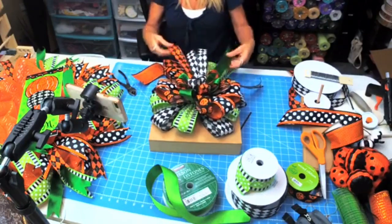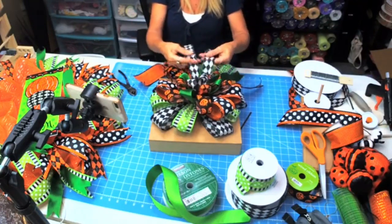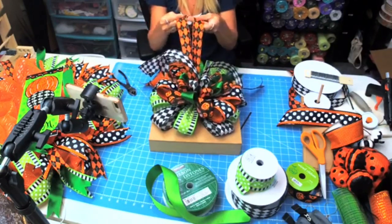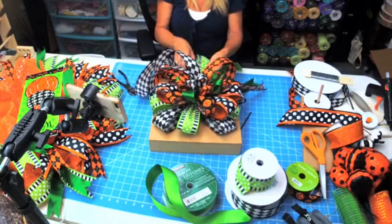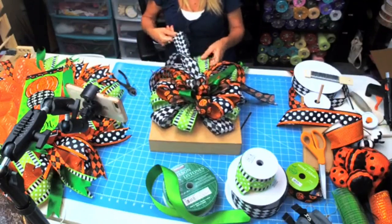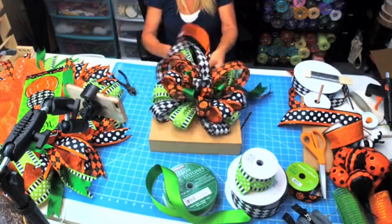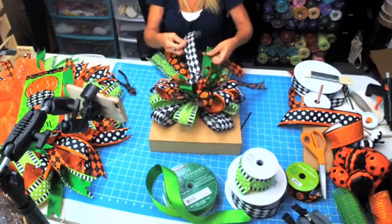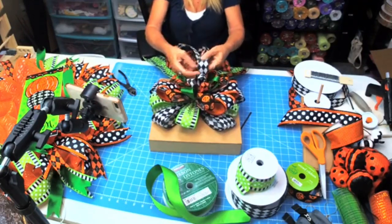Now remember your tails, because we put a thing in the middle, the tie, it's going to kind of separate, it's going to try to pull your tails to one side. So remember to separate them. You don't want the same one on each side. So pull one over so you have one on each side. You got to make sure that you're under the rest of your ribbons. That one's over there. Just yank it all the way over so that you have one of each tail on each side. Alright.